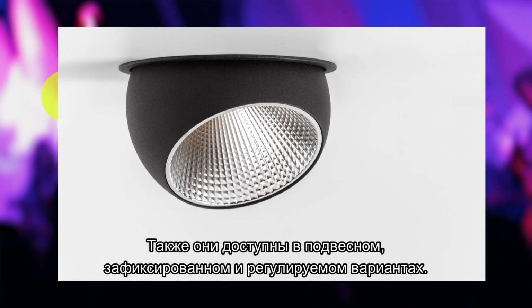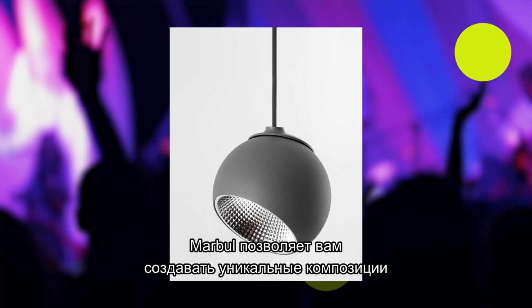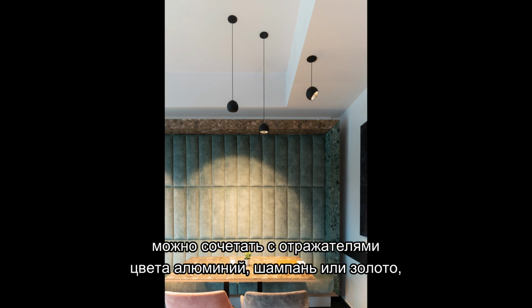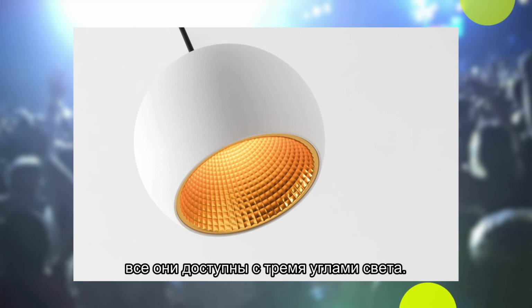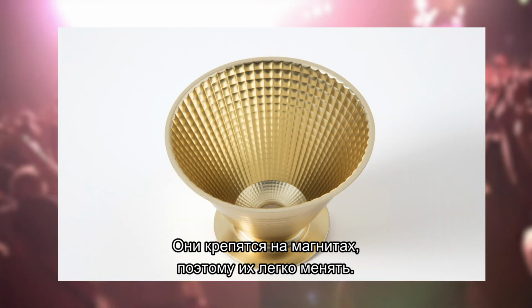It's also available as a suspended, fixed or adjustable version. The Marble Adjustable allows you to create more playful compositions. Marble can be combined with an aluminum, champagne or gold reflector, all of them available in 3 beam angles. Since they are magnetic, you can replace and change them easily.